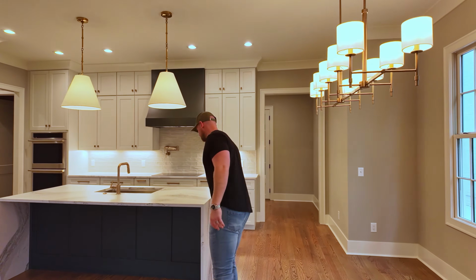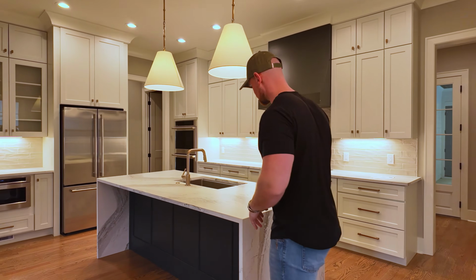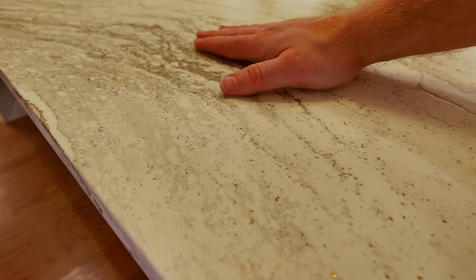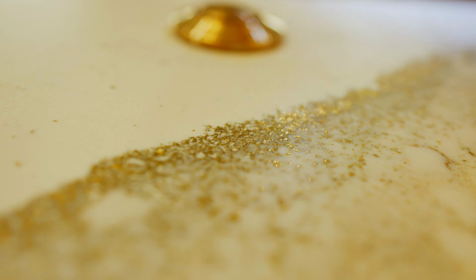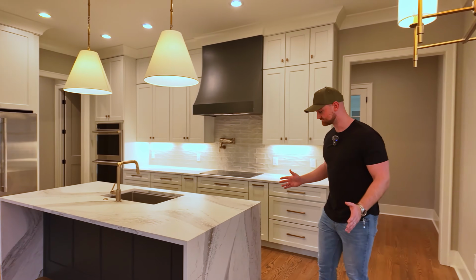We have our waterfall island. And if you actually look at the detail, come check this out. Look at the detail with this stone. I'm not sure if you can see it on camera, but you have this gold glitter, which is a really cool touch, and you can only really tell when the lighting hits it just right. I mean, this is absolutely gorgeous.